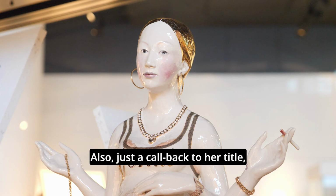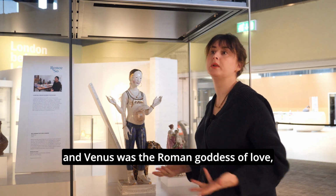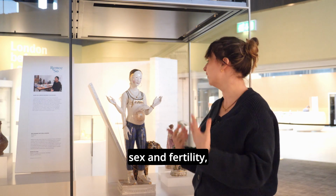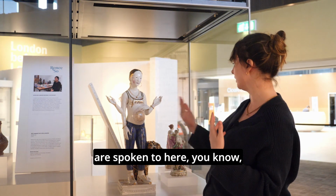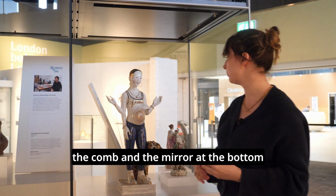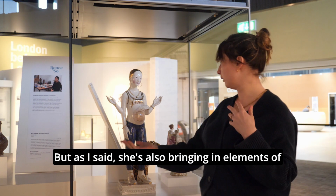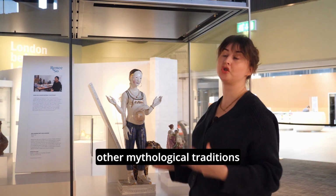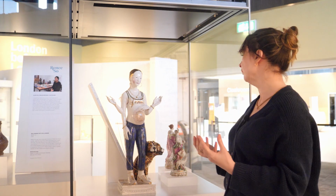Also, just a callback to her title. She's called Venus, and Venus was the Roman goddess of love, sex, and fertility. And obviously, all of those attributes are spoken to here. With her pregnancy, with these, the comb and the mirror at the bottom of her feet here. But as I said, she's also bringing in elements of other mythological traditions, including Greek and Hindu.